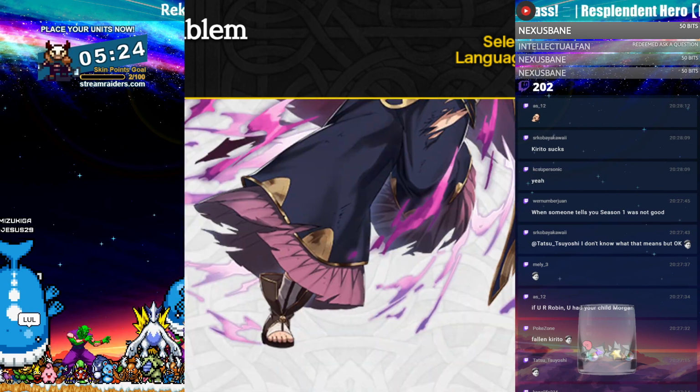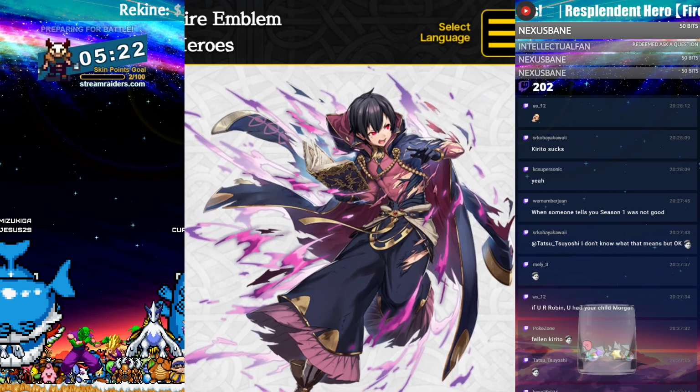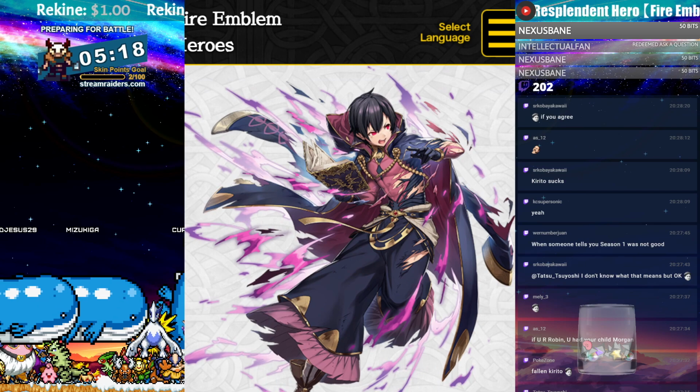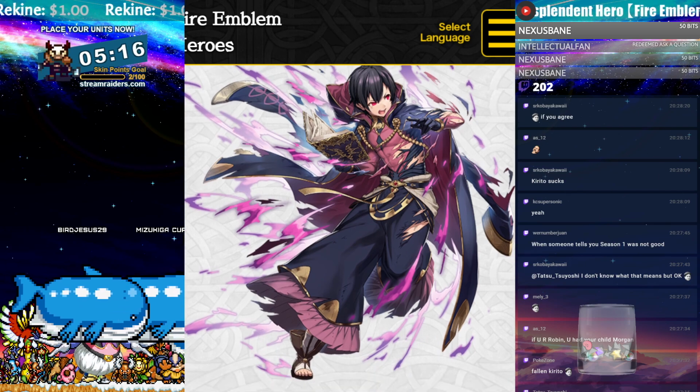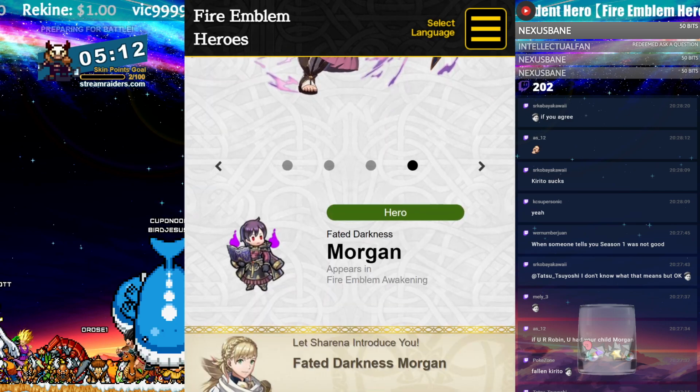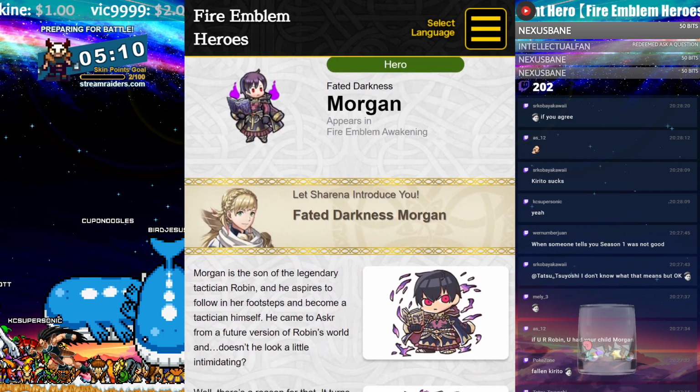Anyways, he's stepping. The little rips in clothing. Man, he's wearing a lot of clothing. Must be hard moving in that. But yeah, the cloak is getting ripped up. Anyways, Fate of Darkness, Morgan.